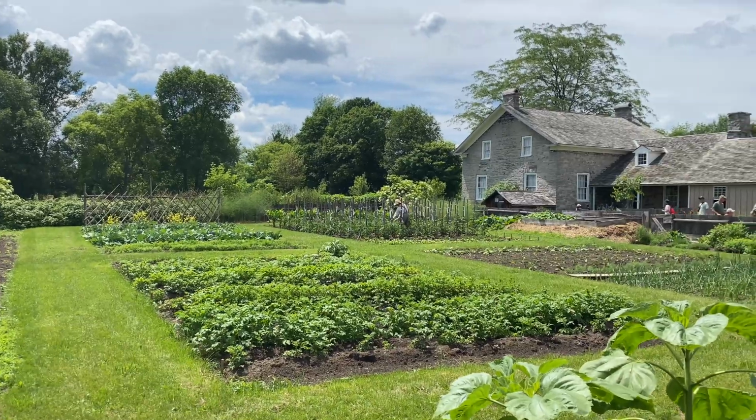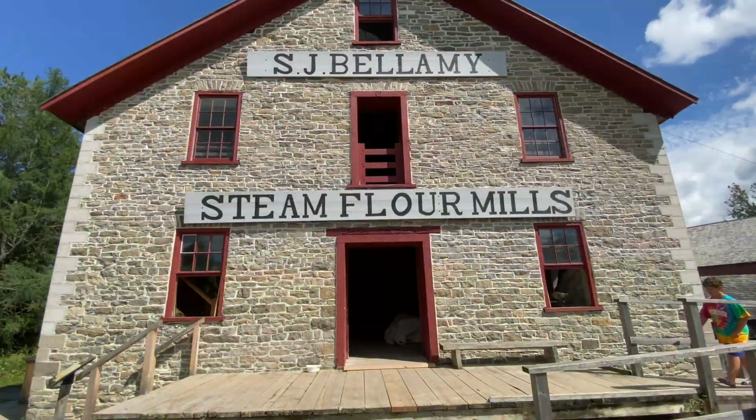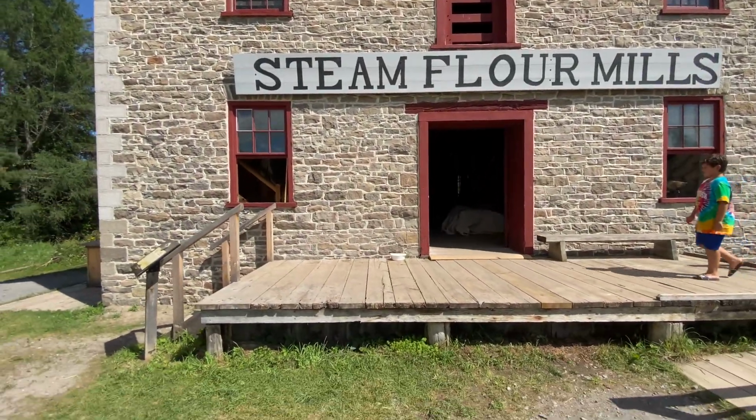Pretty soon, with good weather, the crops will grow. Once harvested, it comes to the flour mill. This is what the grain looks like once harvested.